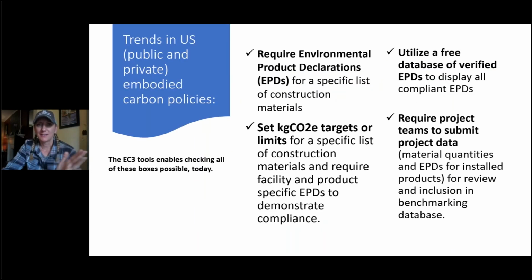So again, just another way to think about this: if we look at the trends and the policies that are coming out, requiring EPDs, utilizing EC3 to find them, making sure they're under a target of a kilogram of CO2 if that's established, and then requiring the project teams to submit the data during construction so that you can actually see what your realized carbon content was.